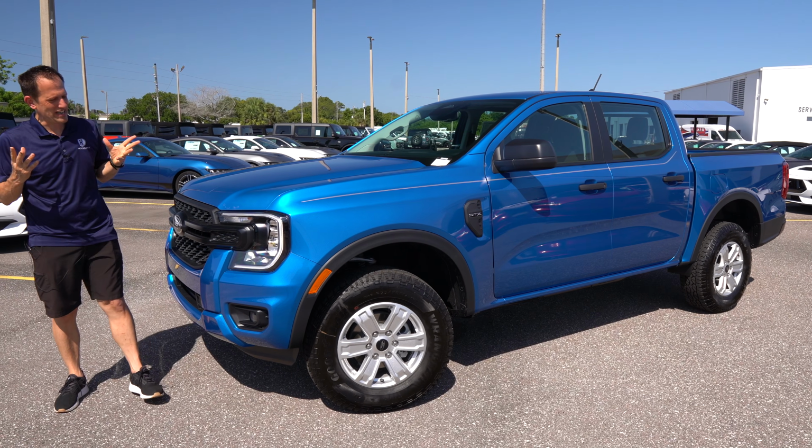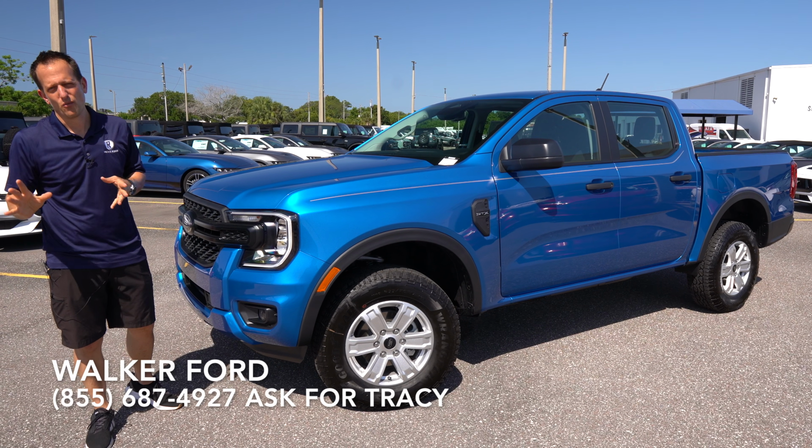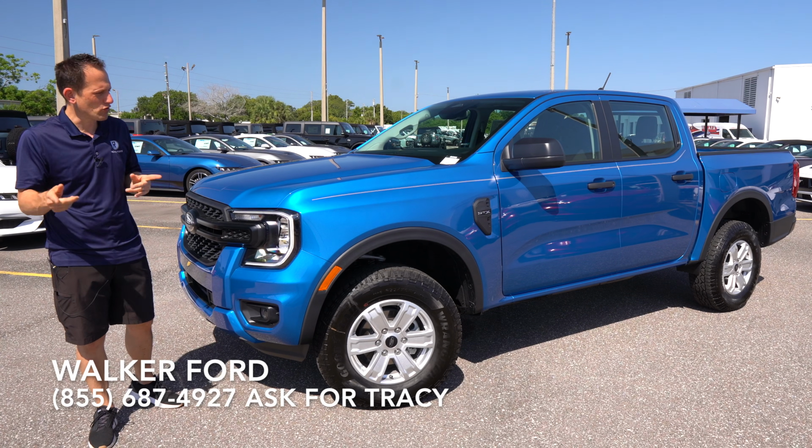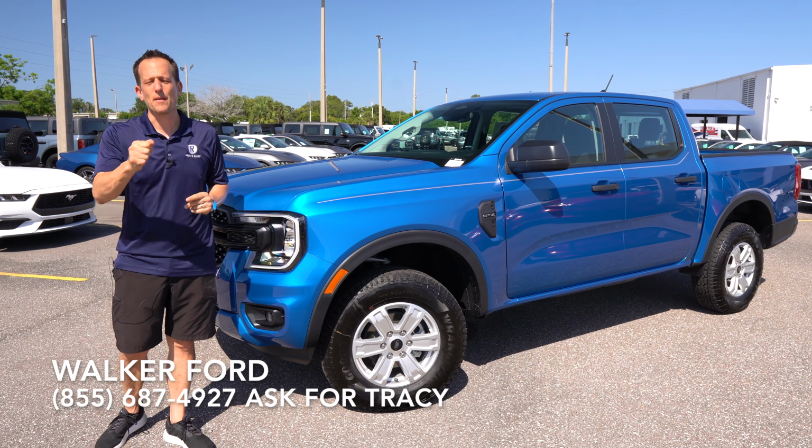All right, guys, another great day in so many ways here at Walker Ford. Definitely gotta thank Frank Walker, Weston Walker, Tracy, the rest of the crew for getting us access to this Velocity Blue 2024 Ranger. Let me know what you think.